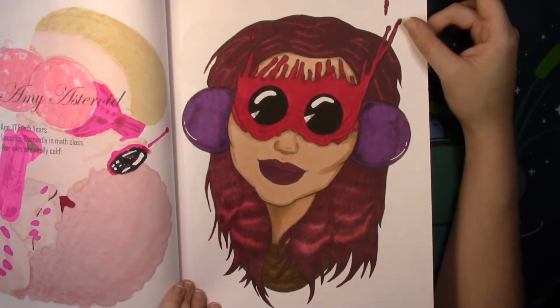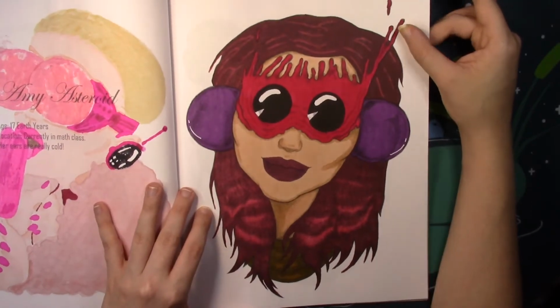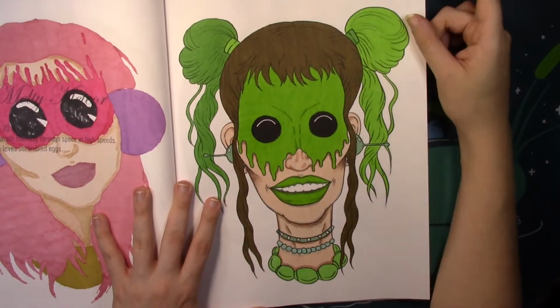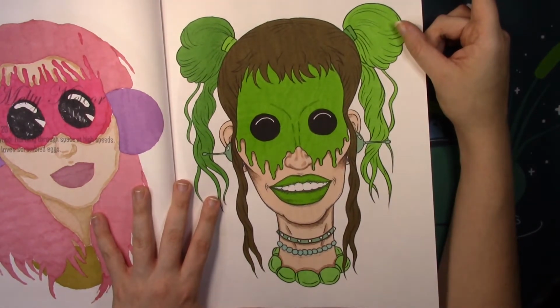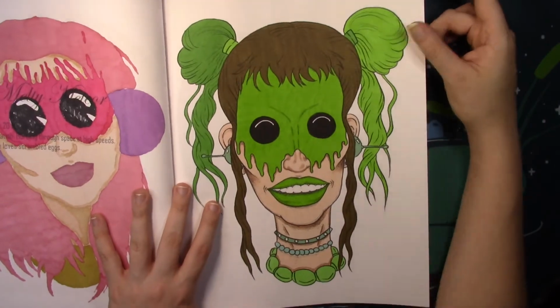And this one was a more simple one. So just a few highlights for the eyes and these big earmuffs and no glitter on this one. This is another really simple one. This is Melty Meteor. She's 20 and she's currently traveling through space at high speeds and she loves scrambled eggs.